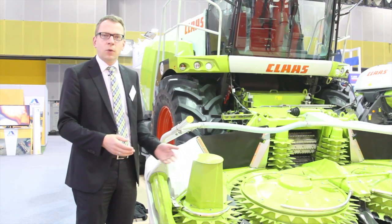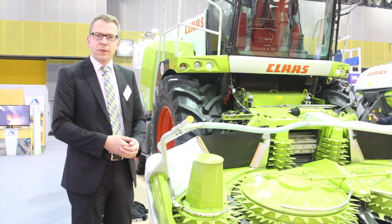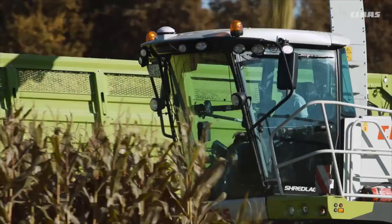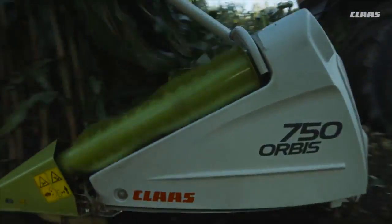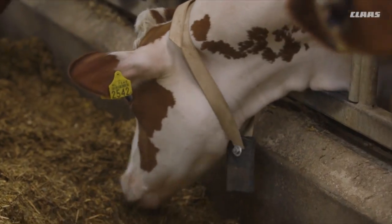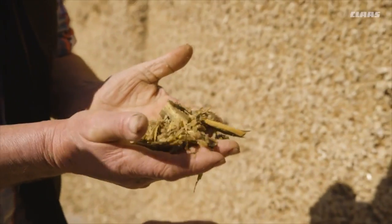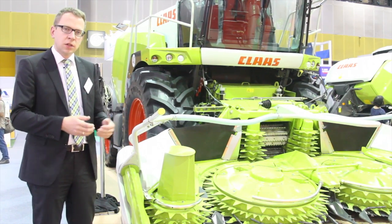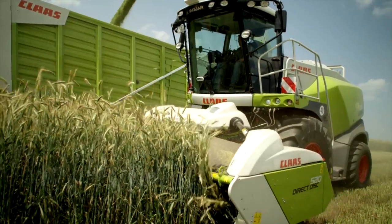Depending on the header we are able to harvest different kinds of crops. Of course, here you see our Orbis 4.5 meter version, Orbis 450. We have the Orbis available in different widths up to 9 meters for the biggest machines. With the Orbis we are able to harvest maize for sure. We are also able to harvest here in Asia Napier grass, a special kind of grass especially for biomass or also for dairy feeding. We can change this header as well to pickup heads or direct cut heads, for harvesting whole crop silage, grass silage and a lot of other crops to make a good silage, a good animal feed.